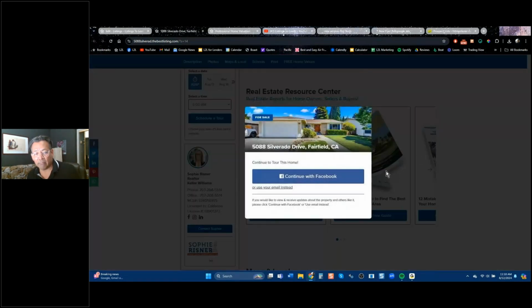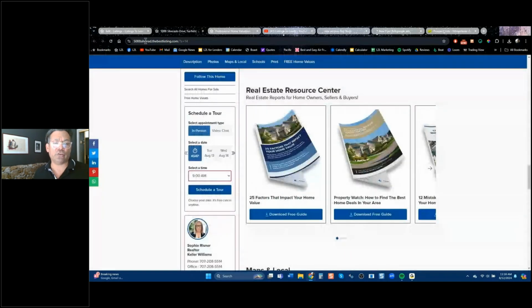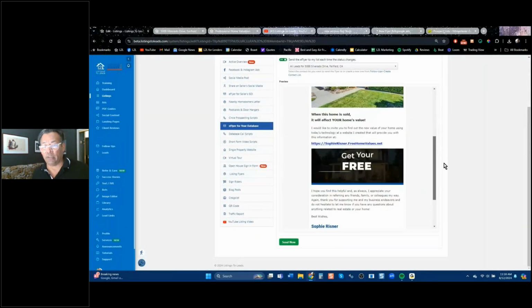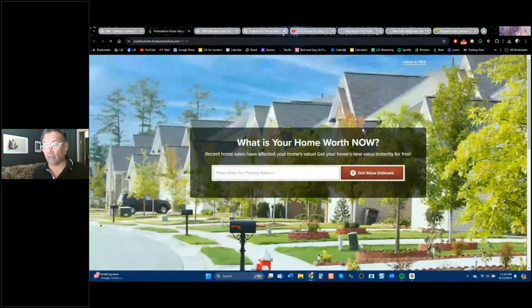There are PDF guides. If I click on continue with Facebook, you're going to get my name and email. So there's a lot of lead capture here, and you want to make sure that you're using it. This is a flyer leading to all that. At the bottom of the flyer, it says it's going to affect your home value. If I go here, guess what's going to happen? I'm going to get your home value.